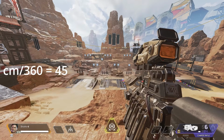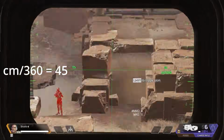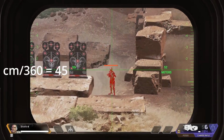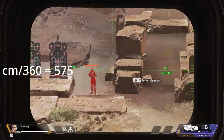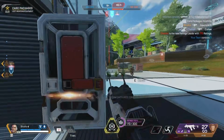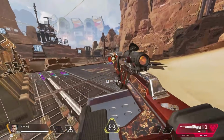This is precisely why we don't use a direct centimeters per 360 conversion for scopes, as the change in pixels per degree can make them feel extremely fast in comparison. This is why scopes have sensitivity multipliers attached to them. While moving our eyes closer to the screen isn't technically changing the game's pixels per degree, the same principle applies. By moving closer, the same on-screen movements are suddenly moving objects around our scene more drastically than before, giving the appearance of things moving further and faster.